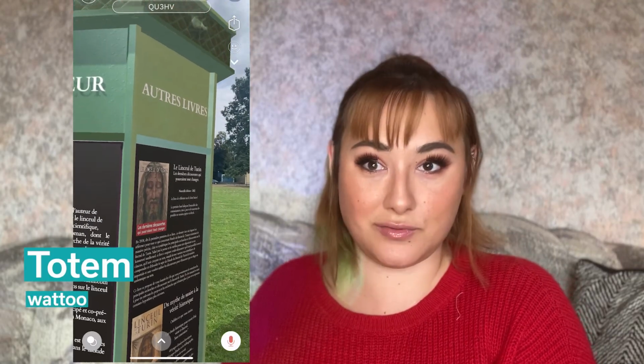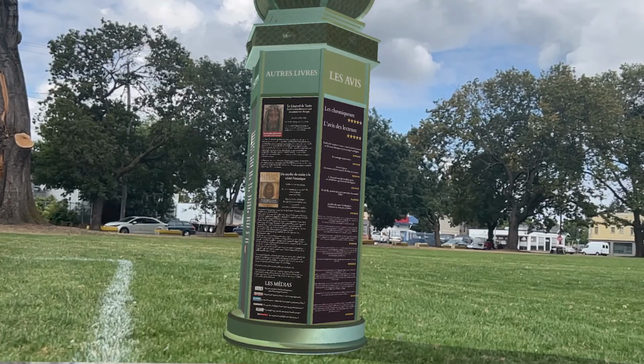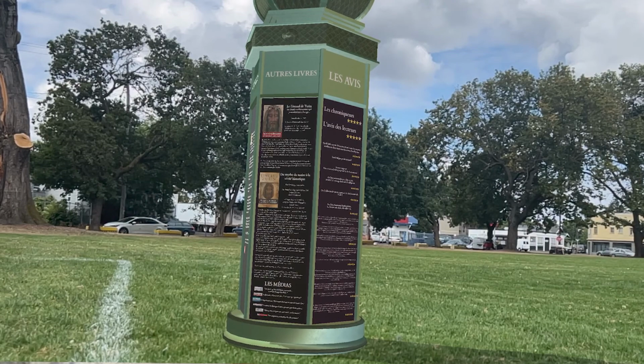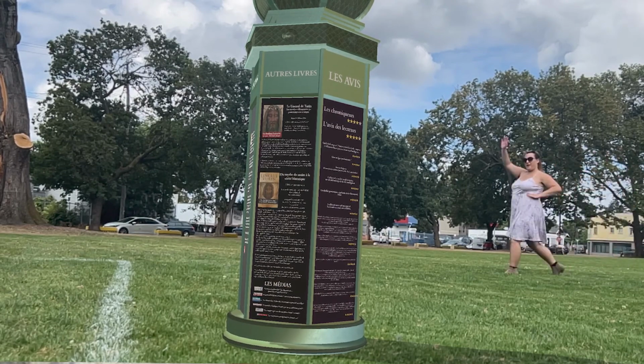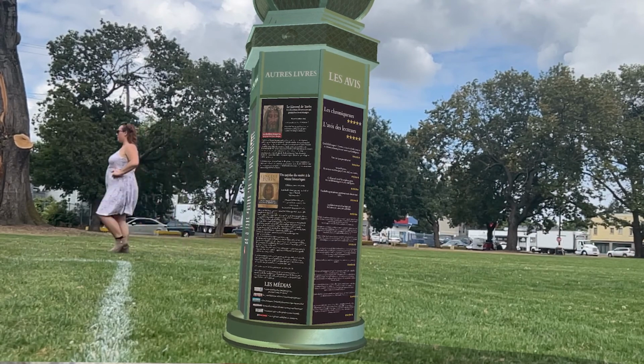Totem by Wattoo is serving us a very different tone. It feels informative, awing, and solemn all at the same time. This signage reminds me of a nature interpretation sign, which gives me a flashback to when I first started this line of work. I was explaining to my mom what AR is, and she wasn't understanding why it was cool. And I thought, look around.